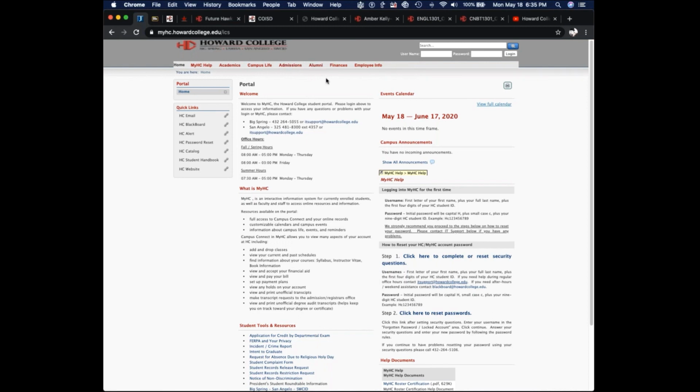Once you log in up here to My HC, you can do a lot of neat things. You can pay your bill online. You can do degree audit. Also, you can print an unofficial transcript inside here that you can send out with your scholarship application. You can order a real transcript to be sent.